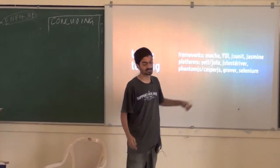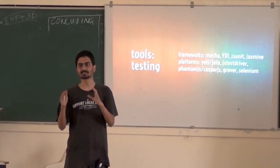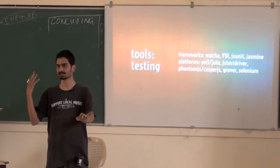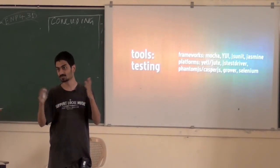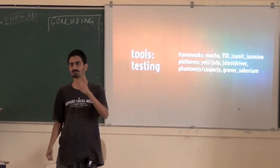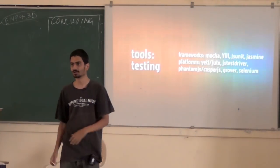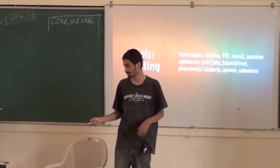PhantomJS and CasperJS is my current favorite way of running unit tests. In the command line, it basically opens up a headless browser, which means it doesn't even open up a window. It's about 1024px wide, you can specify what you want. It runs all the unit tests for you and just returns the results right there. No browser, no nothing. Which means it's great to deploy, you know, for CI. But check it out, PhantomJS and CasperJS, very cool.